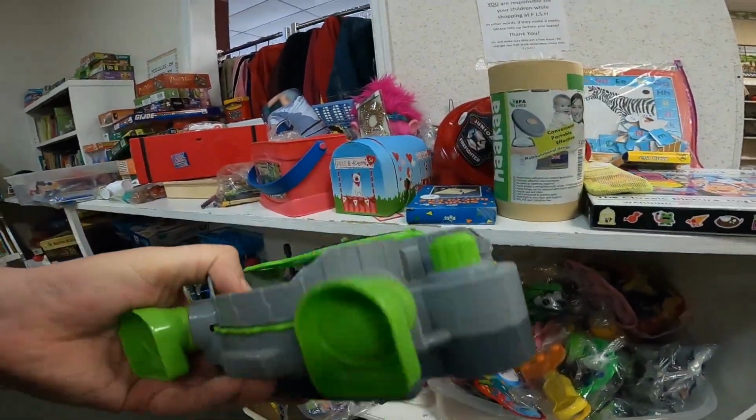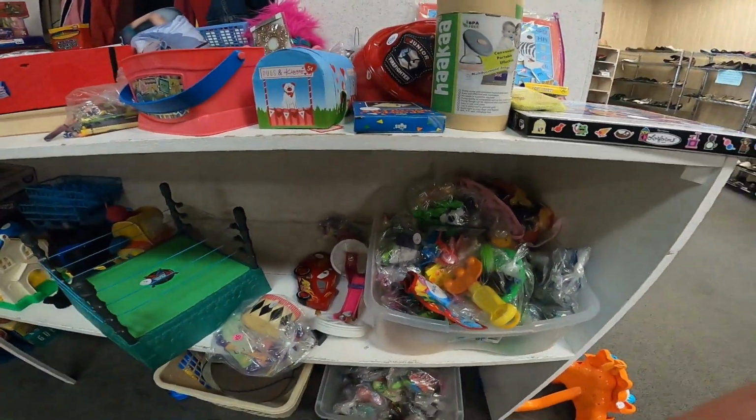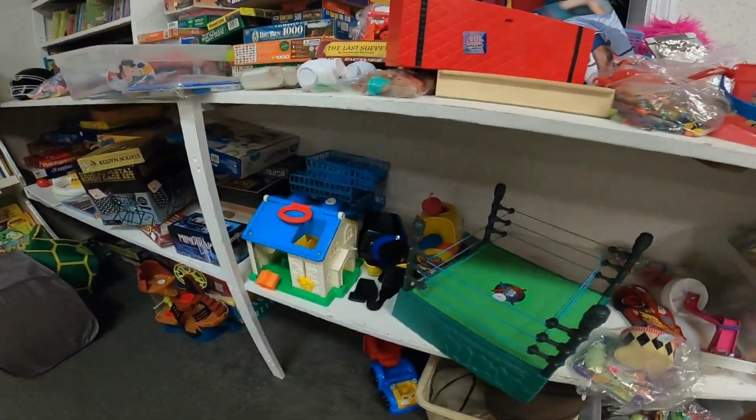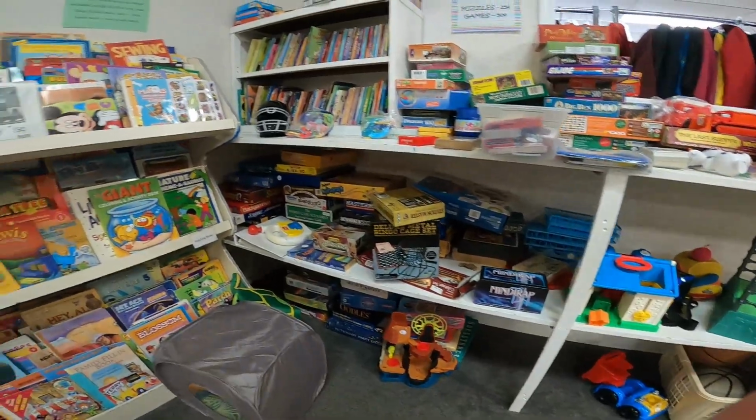Here's a Ben 10 item. $1. It has a bunch of figures in there. So I've mentioned on the channel that a lot of Ben 10 stuff is worth picking up. It could be good money. And yeah, not much else here that I see.